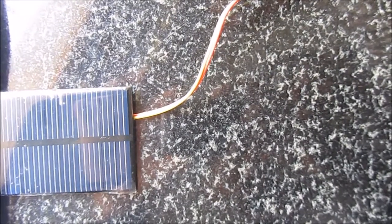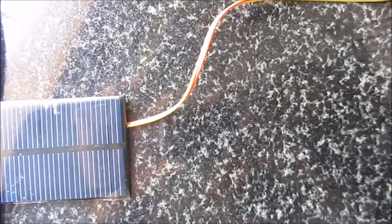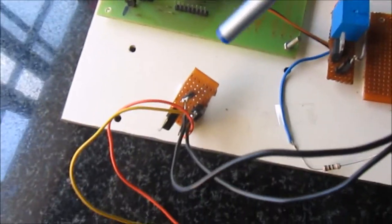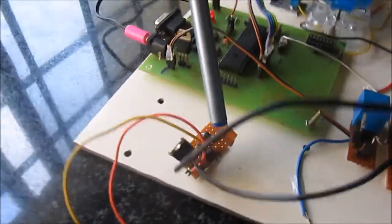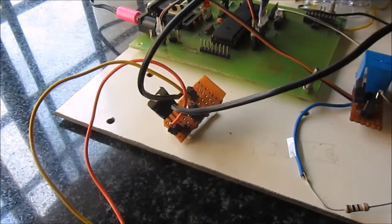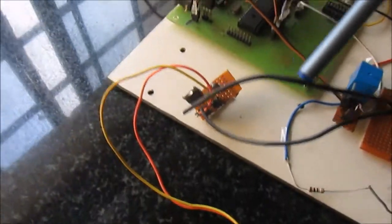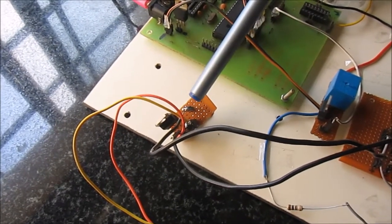And this is the solar panel, and from here the 5 volt or 5.5 volt supply is applied to the regulator. We are using a regulator. If the voltage is greater than 5, it is used to regulate the voltage to 5 volt. This is the input to the regulator, and the output of the regulator will be 5 volt. Suppose the solar panel's output is greater than 5, for example 5.5, the output will be 5.